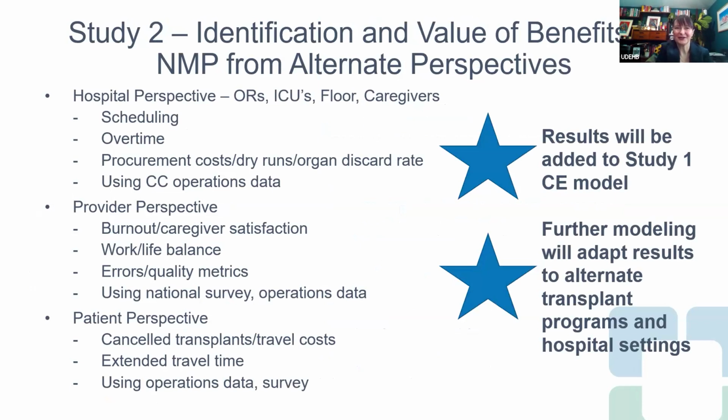How is this going to affect operations, overtime, scheduling? We're looking at it from the provider perspective. There are surveys going out. There are also general satisfaction measures being taken on burnout, not just to the surgeons, but to the OR staff who have to be on call, the surgical techs, even the ICUs. They often would get these patients in the middle of the night. They may be full. Can we also incorporate their needs into this modeling?